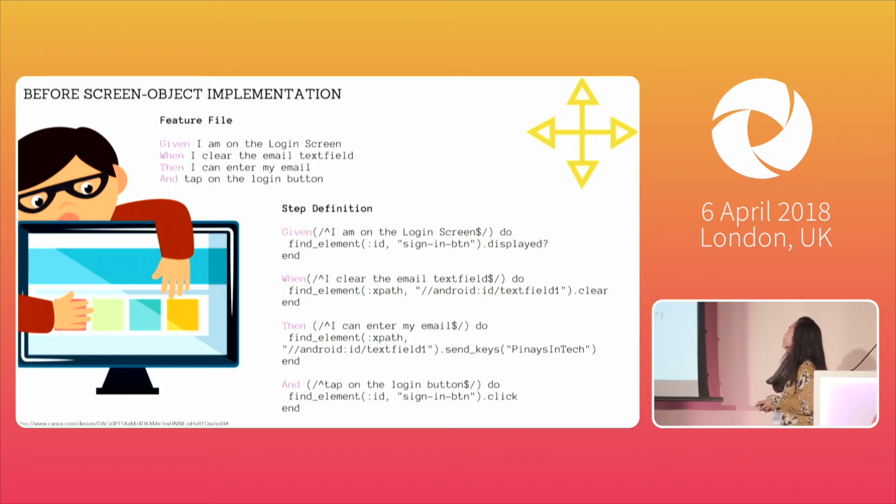Before screen object implementation, you had your regular feature file, for which we would create our step definitions. One thing I forgot to mention is that with the screen object wrapper, it was easier for us to organize our step definitions without having to use find element all the time. In this case, as you can see, the step definition would require you to use your locator, which is find element, then pass in the locator that you're looking for, whether it be ID or XPath, then pass in the path for that specific ID, and then call the function for that element.